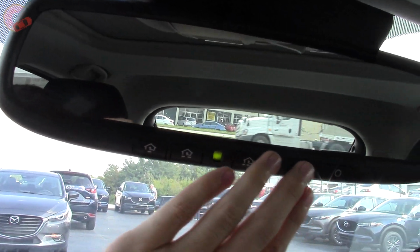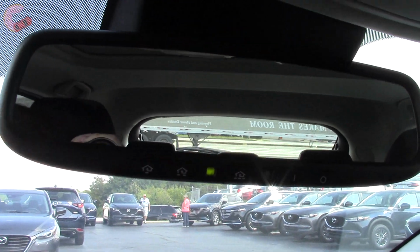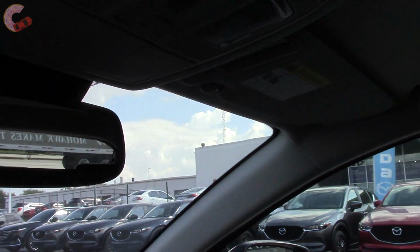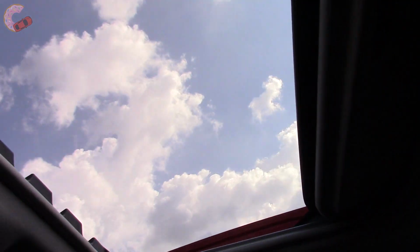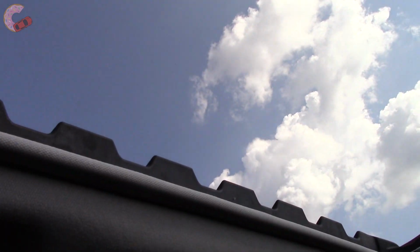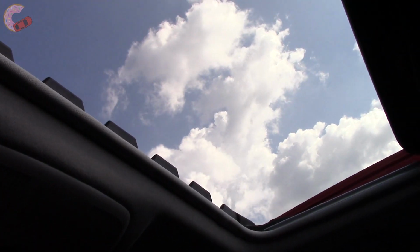This auto-dimming rearview mirror with home link is included in the premium equipment group on GT. This moonroof is only standard on Grand Touring, but it can be optioned onto the Touring. It does have a nice wind buffer.